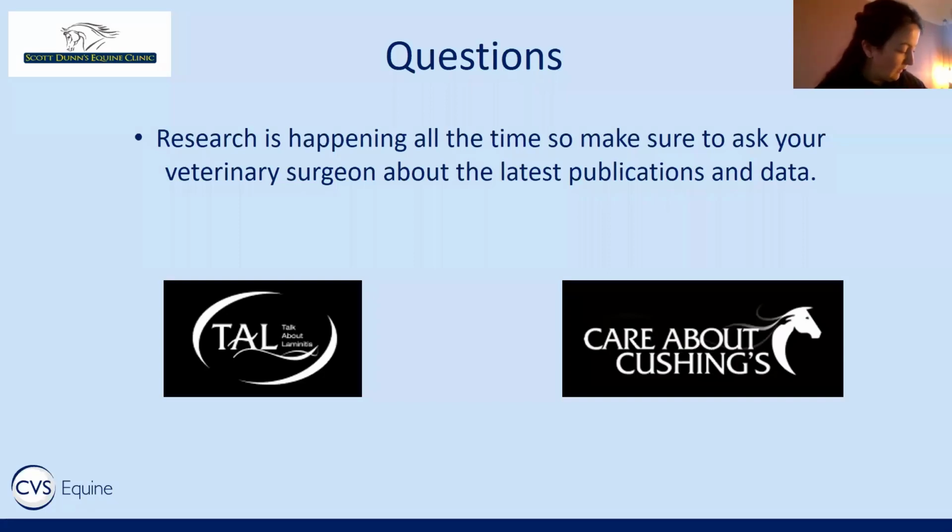Great. A few other ones that have just come in. My horse is 22 with no clinical signs of PPID. Should I get his ACTH levels tested anyway, just to check, rather than wait for clinical signs to develop? It's not a bad idea.